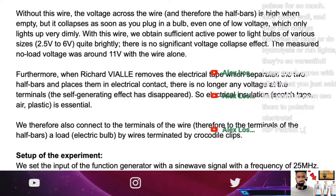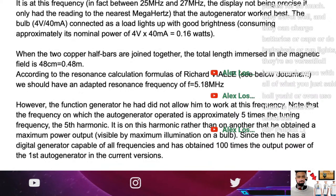Setup of the experiment: we set the input of the function generator with a sine wave signal with a frequency of 25 MHz. It is at this frequency, in fact between 25 MHz and 27 MHz, the display not being precise, it only had the reading to the nearest megahertz, that the auto generator worked best. The bulb, 4V/40 mA, connected as a load lights up with good brightness, consuming approximately its nominal power of 4V/40 mA equals 0.16 watts.